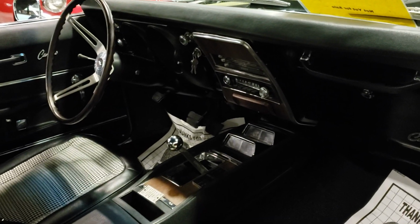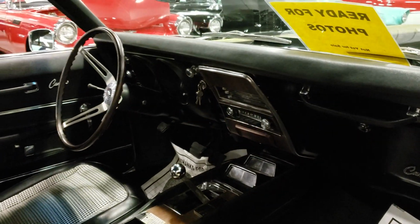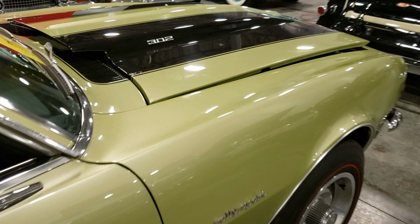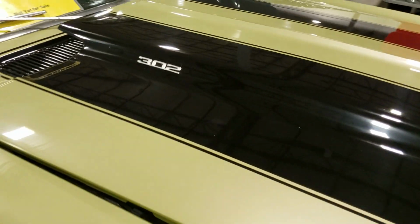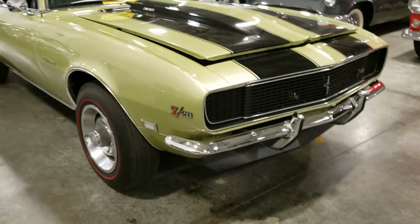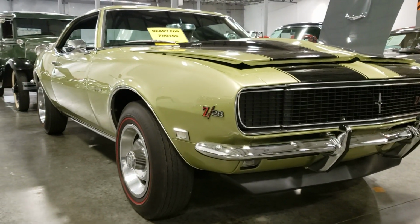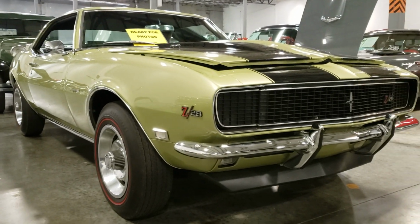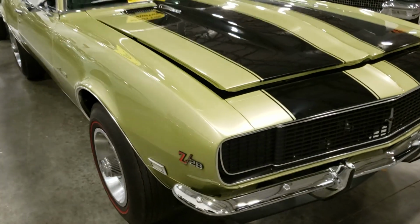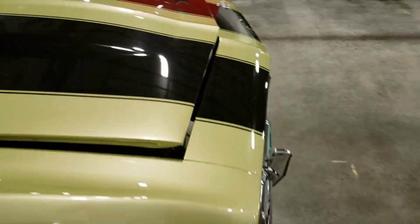I think this is going to be an expensive car. They've got some paperwork there with it, but I think this is going to be an expensive car when they put it up for sale, because the body work is just gorgeous on this thing. It says it has a 302 in it. Just a beautiful car. Don't know if it's a real Z28 or not. Might be, might not be. Who knows?